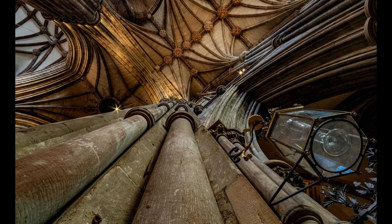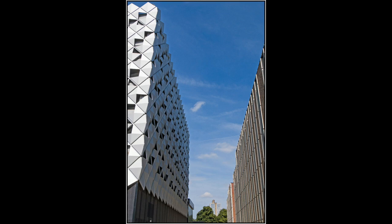This is an image from Steph. I like this image because it shows the architecture on the left contrasting with the architecture on the right. And of course, in the distance, you've got that high-rise building against the blue sky, which makes an interesting image. I might have liked to have got a bit more of the base in, but that's only my view. No, it's a nice image. Thanks for that contribution, Steph.